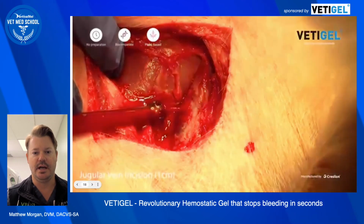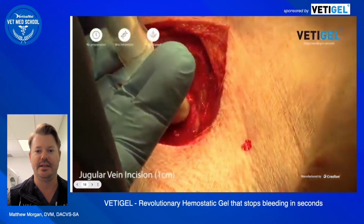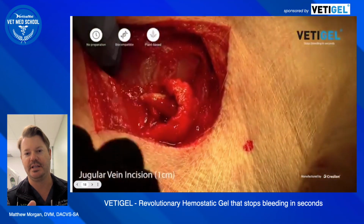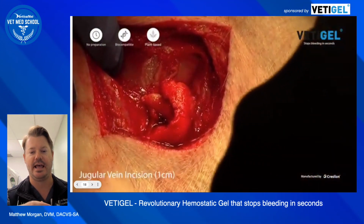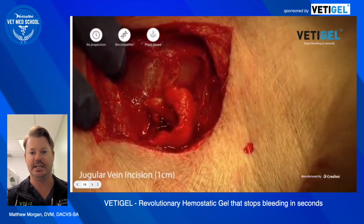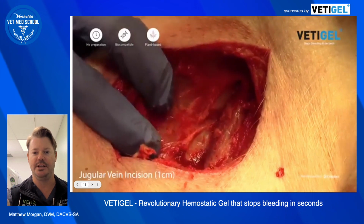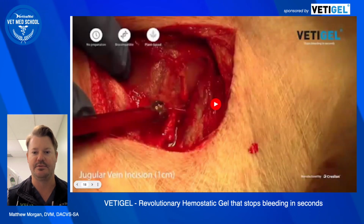So that's the Yankauer suction, just removing all the blood from the area. And then here's the applicator tip going on, putting that VETIGEL liberally there, and having it mushroom around the syringe. And as you can see there, it stops the bleeding immediately. And this is about 5 minutes later. They wipe the VETIGEL away, just showing how strong of a clot is forming.